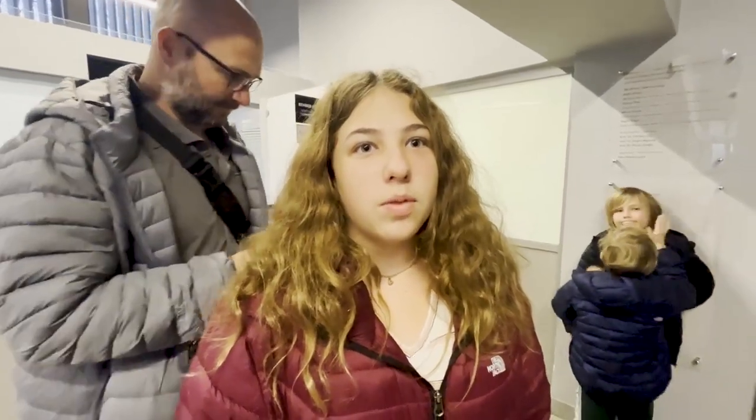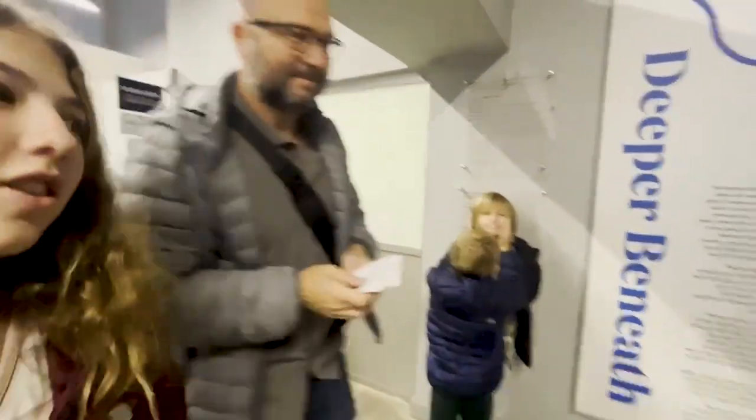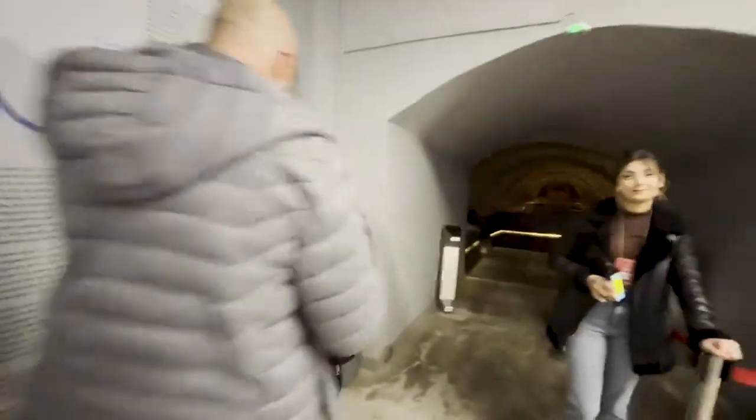The Basilica Cistern, and cistern means a tank for storing water, and it was built 1500 years ago. I'm excited. Look at it. It's amazing. It smells like underground water. Wow, look at this. This is incredible.